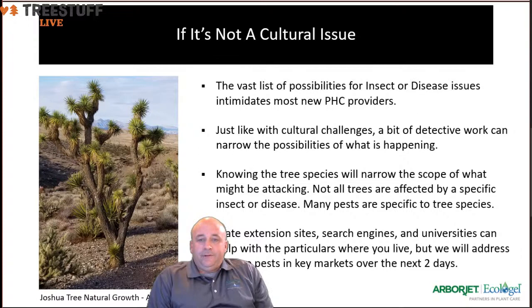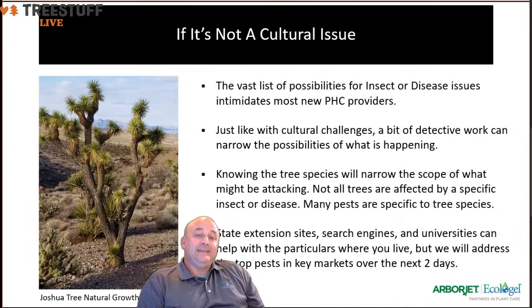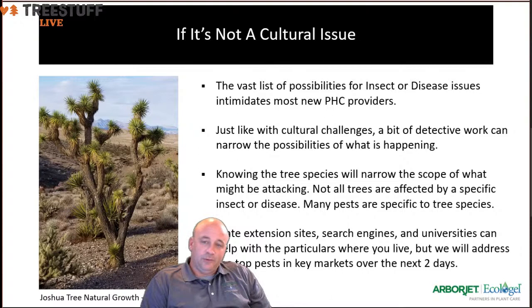There are so many different possibilities of insect and disease issues. It can be intimidating. So there are also cultural challenges. We have to do the work and understand that. And by knowing the tree species, we can narrow it down more. Not all trees will be affected by certain insects and diseases. That makes it easier to determine, since pests are specific to tree species.